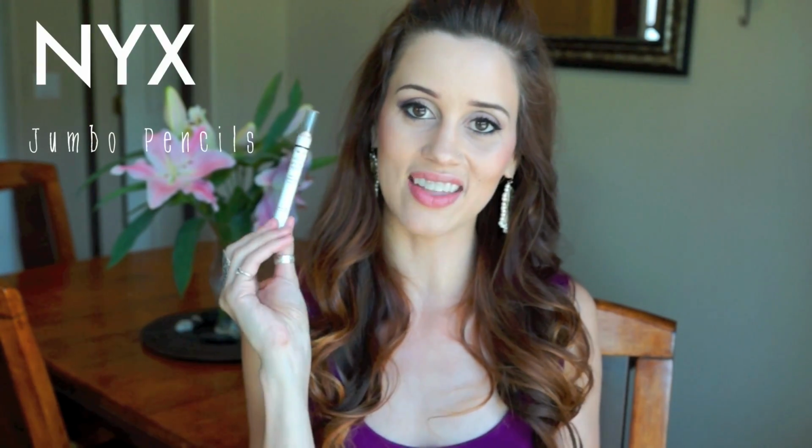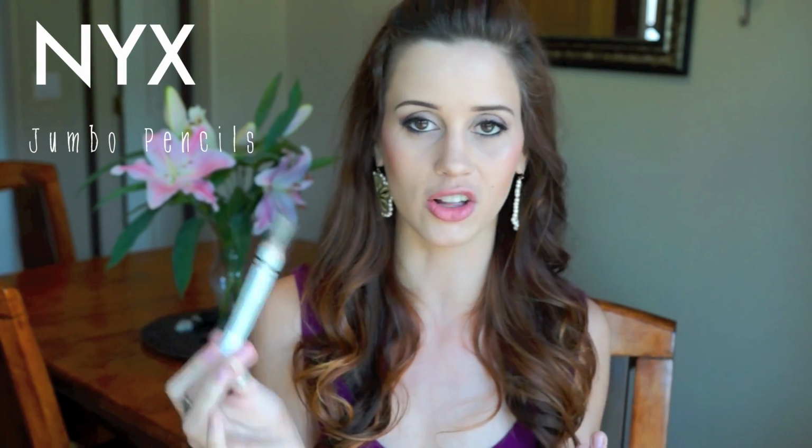So eyeshadow bases, we all know about these. These are like one of the most talked about things on YouTube, I swear. But these are the NYX Jumbo Pencils, and these are great bases. They just glide onto your eyes so easy. They're about $4. They're really easy to blend out. They come in beautiful colors, and eyeshadows sit on top of these really well too.